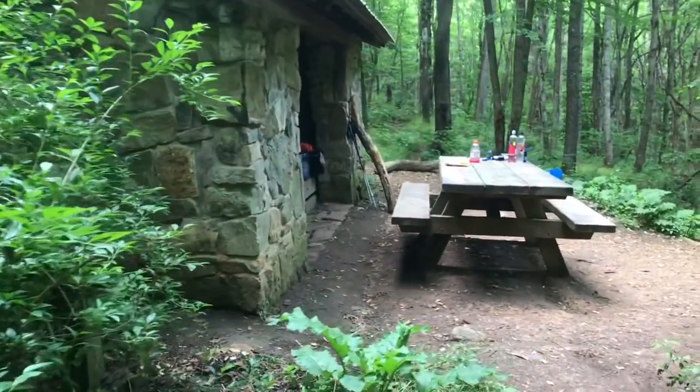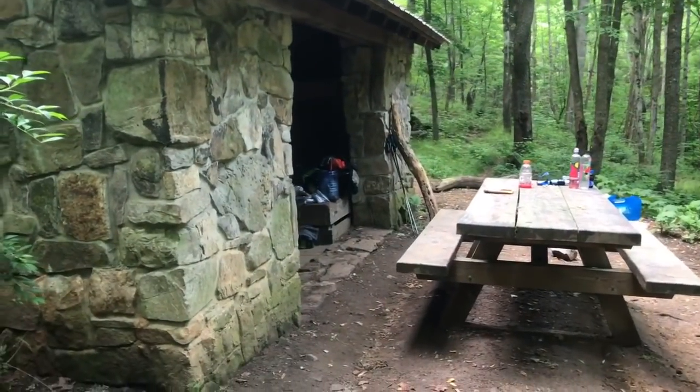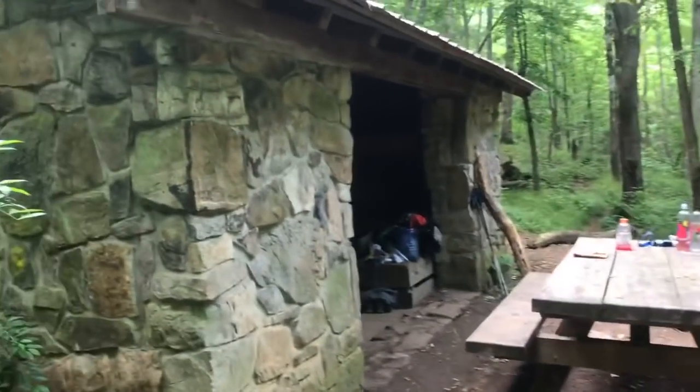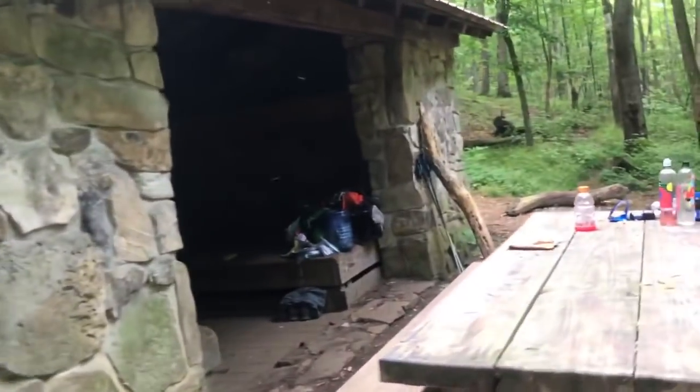I made great time today, 14 miles in about 8 hours, counting lunchtime and break time. I'm here at the Trimpy shelter, and it's small, but really actually kind of cute. It's made out of stone, and it's got platforms, one on each side, and then also an upper bunk and a fireplace. So that would be pretty cozy in the cold weather.